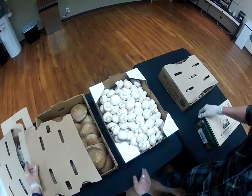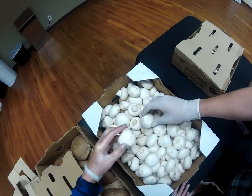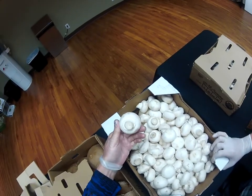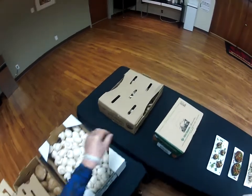And here we have our 10-pound box. I'm just checking for oxidization, any browning. And these are looking pretty good. Yep. Nice size. And that's our 10-pound box.